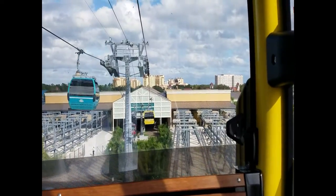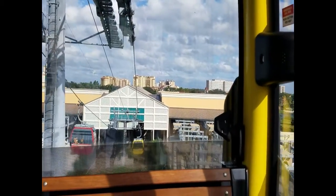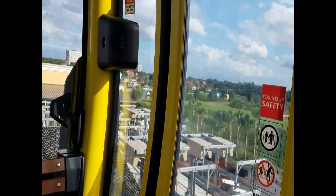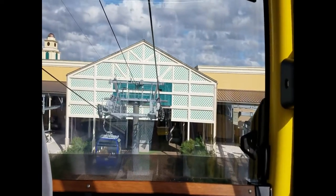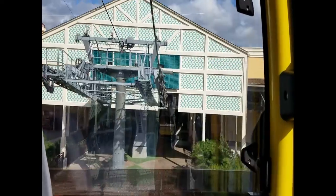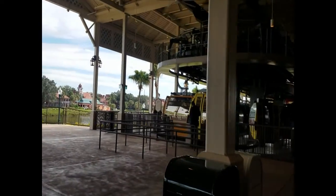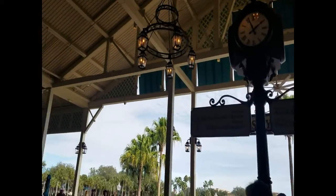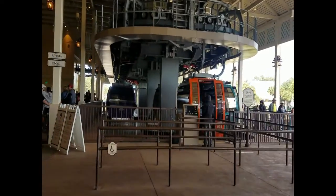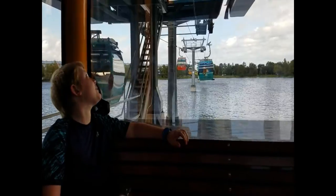And now we're coming into the transfer station that has gondolas that go to Art of Animation and Pop Century, and another line of gondolas that will take you to the Riviera Resort stop, as well as continuing on to Epcot. So you will get off the gondolas here at this station and choose where you want to go next. Here's a look around the station. Look to the right, that goes to Pop Century and Art of Animation. And we're looking around here to the left. These gondolas go to Riviera Resort and Epcot. Here we are getting on the station at the Generation Gap Bridge in between Art of Animation and Pop Century, heading back to the transfer station.